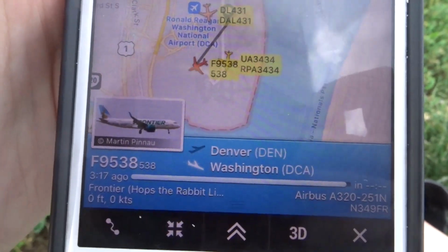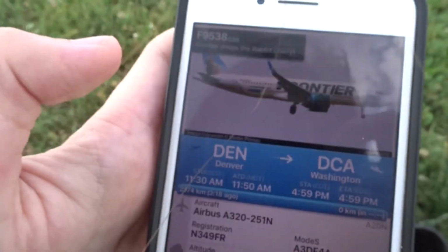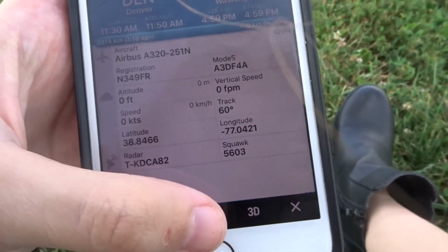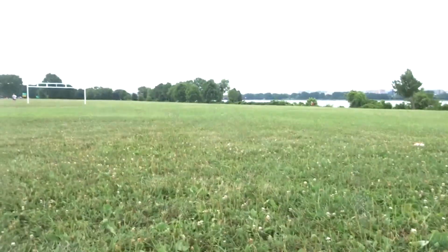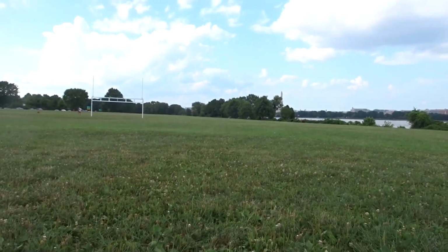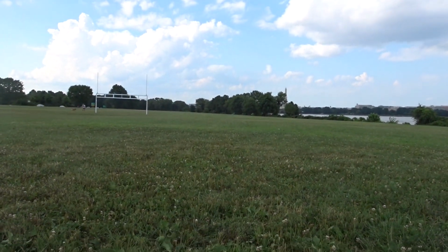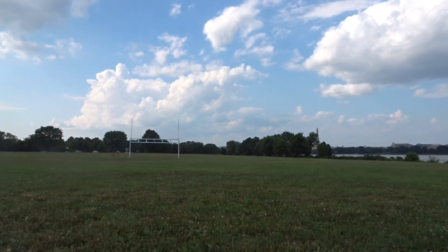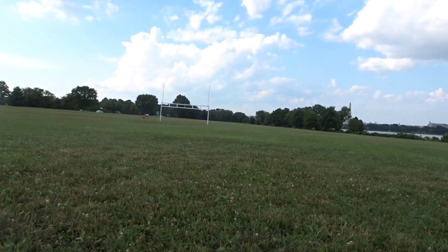There's a Frontier. Frontiers, I love them because, let me get it bigger, they had the animals on the side. This is Hops the Rabbit from Denver. They're really cool. But yeah, since Charlotte is my main airport, I only usually see American. Which, I mean, this is not really a domestic-only airport. They probably do have some international flights. Well, I know they do because I saw an Air Canada. But it's not like British Airways or something like that.